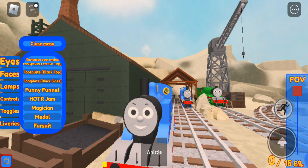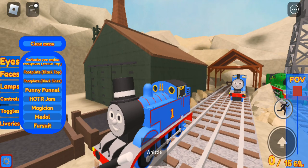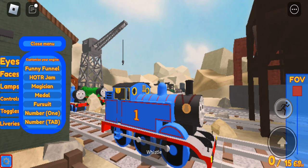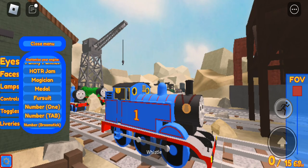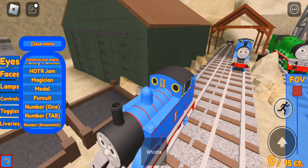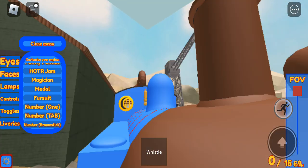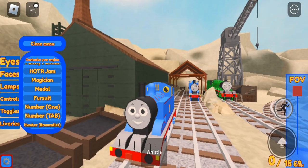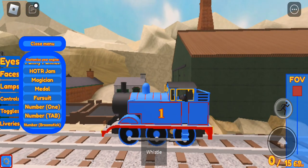Magician, from that era episode of a dream sequence thing, whatever it's called. Metal, from season 7 or 8. I don't remember that episode, but it is in season 7. Fursuit. Basically Thomas is a monkey. Number one, where he's at is number one.